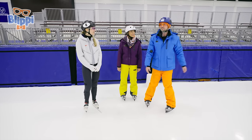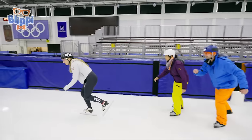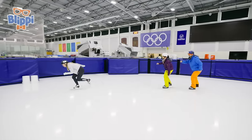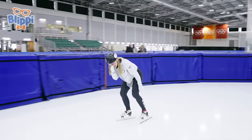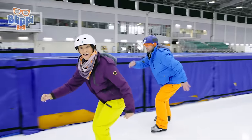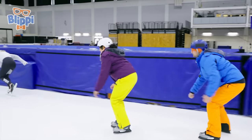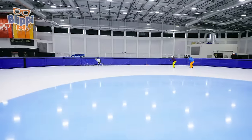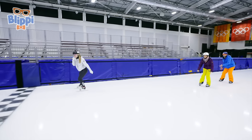And now that we know crossovers and how to start, can we take a lap? Oh, yeah. All right. So first here, we're gonna do a straightaway push to get into the corner. And now at the corner, we're gonna do our crossovers. Okay. Good job, guys. And now we're back at the straightaway, so we're gonna keep doing those straightaway pushes. And now that we hit the corner again, we're back to the crossovers. Wow, we went so fast. That was really fun. Good job, guys.